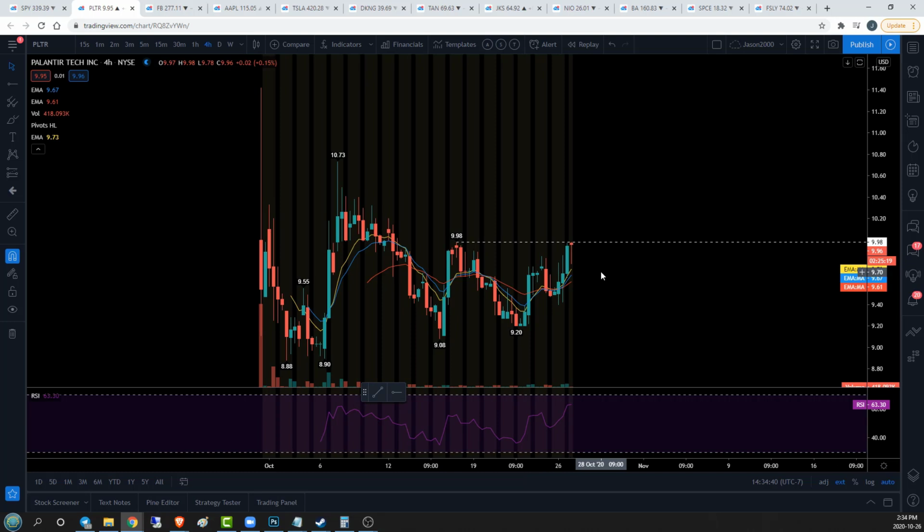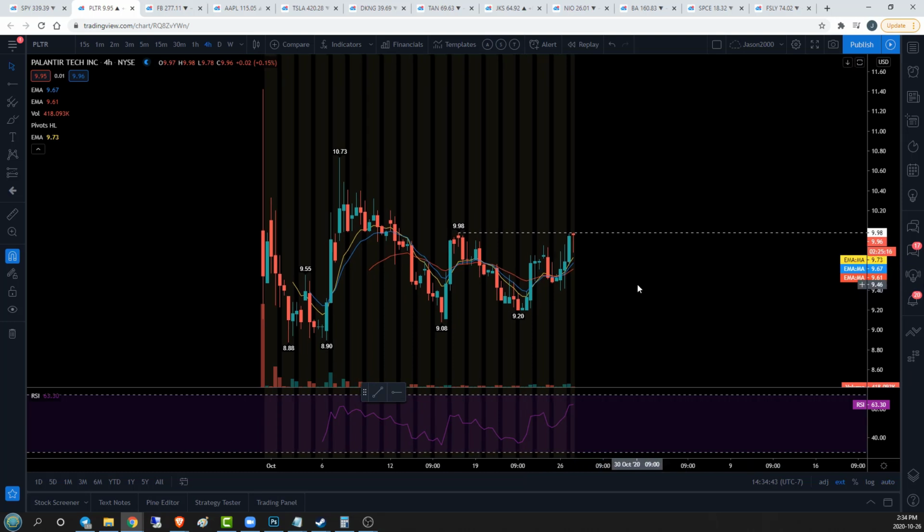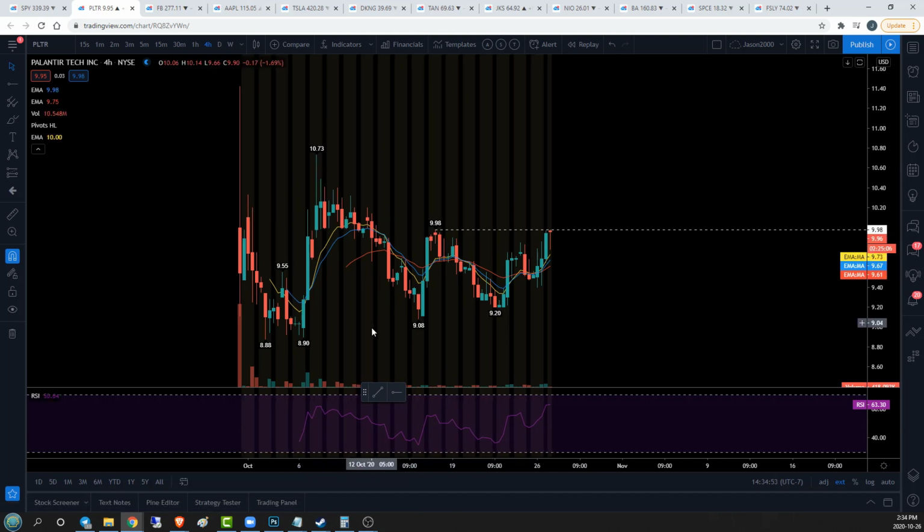Should have been watching this one. Knew about it, wasn't watching it, missed out. But a break over 998, we are going to be in really good shape. Next resistance in the 4-hour time frame is going to be 1073. Look at the consolidation that has happened here. Bulls in control right now of PLTR.